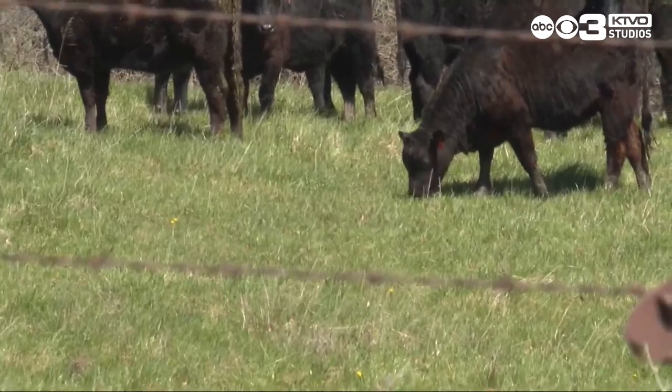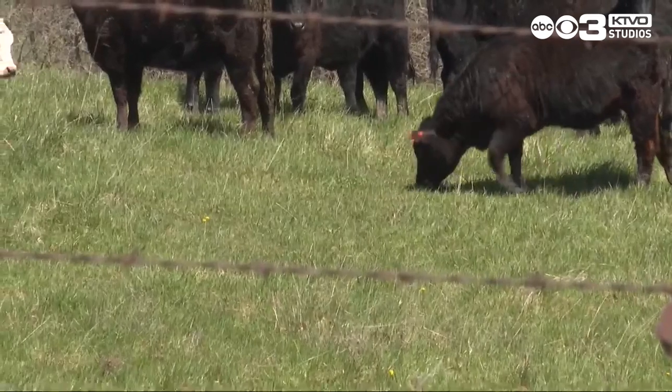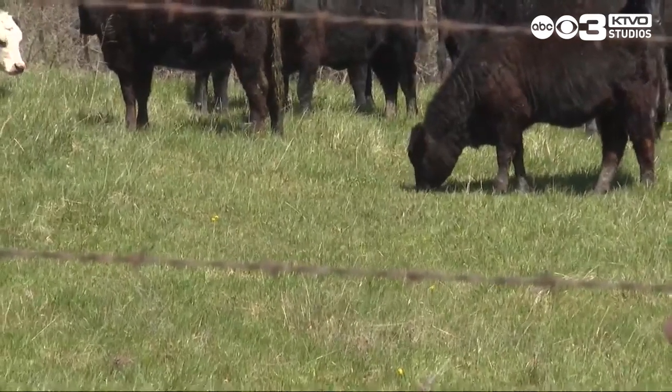Irwin tells me producers should start supplementing magnesium a few weeks before turning livestock out on grass, and gave some preventative tips on how to introduce the supplement into your feeding regimen.